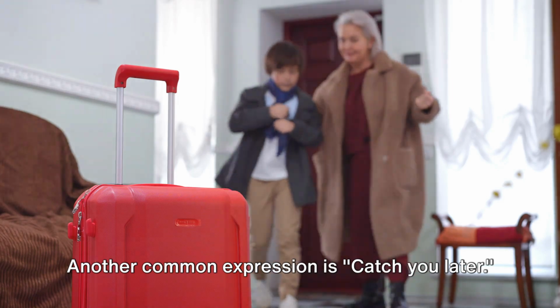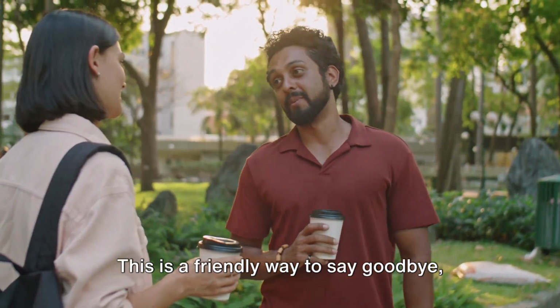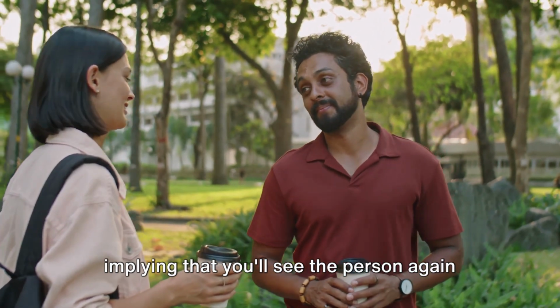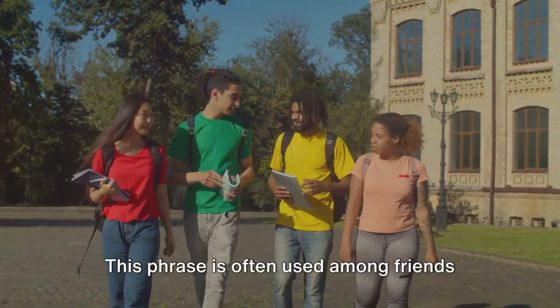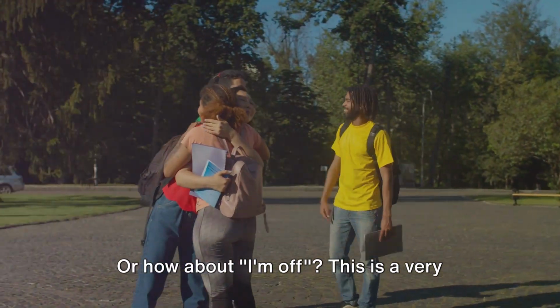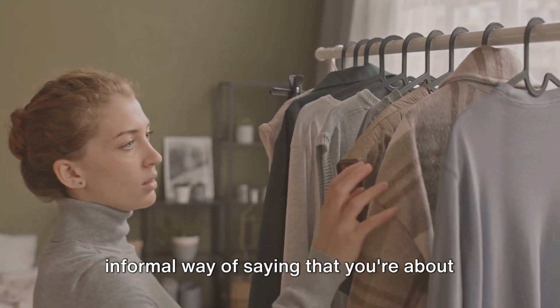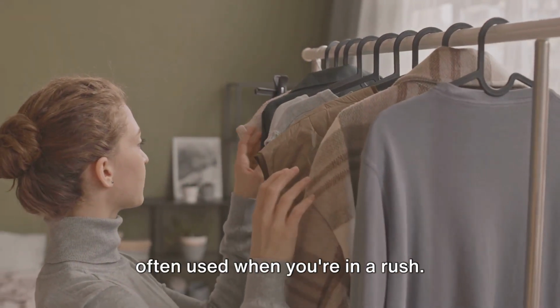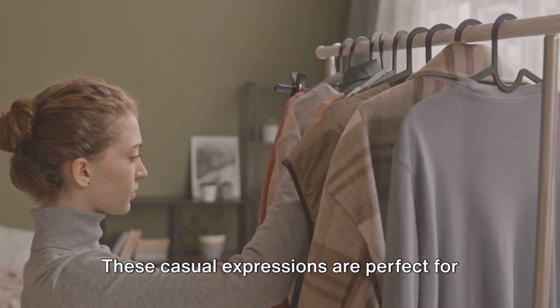Another common expression is "catch you later." This is a friendly way to say goodbye, implying that you'll see the person again in the future. This phrase is often used among friends and peers. Or how about "I'm off"? This is a very informal way of saying that you're about to leave. It's straightforward and to the point, often used when you're in a rush.